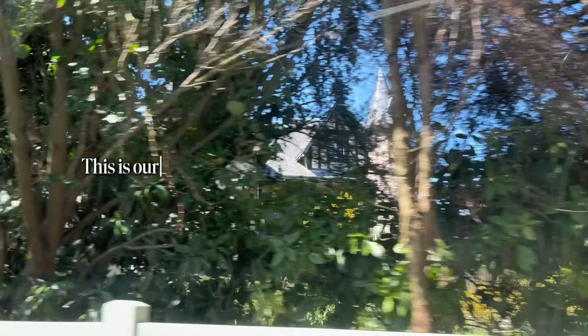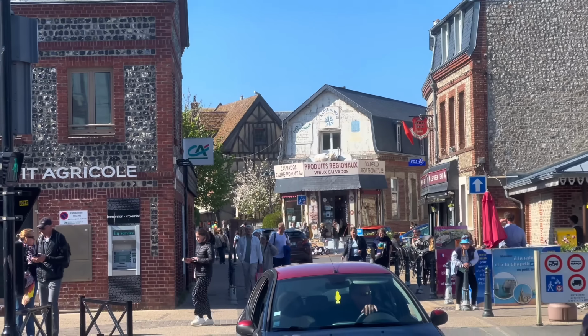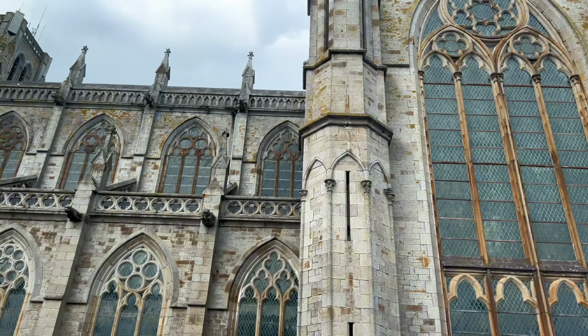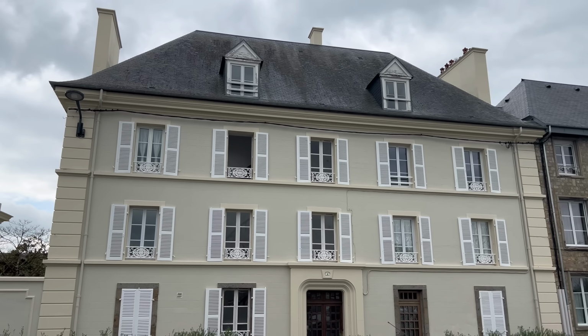Okay, now this is our biggest strategy when picking accommodation. Map out the places you want to visit, draw a rough circle, and find a place to stay in the center of that area. This way, your daily drives are more balanced, ideally no more than 1 to 2 hours each way, and you won't waste time packing up and moving hotels every night. Unless you're in a camper van, staying in one base really simplifies things.